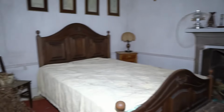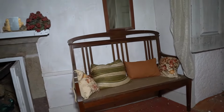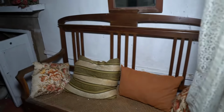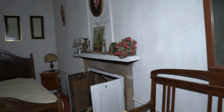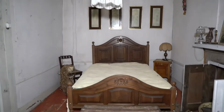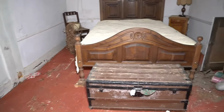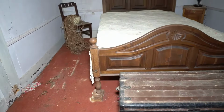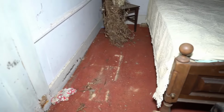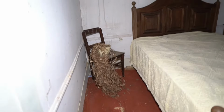Wow, another room. What a beautiful room. Oh, how it creaks. I'll put it here and I'll show you the whole thing from here. How cool. This room. The floor is really warped. And look at the woodworm coming up there. What a shame. Yeah, the house full of plants, right?